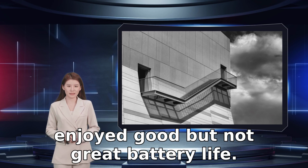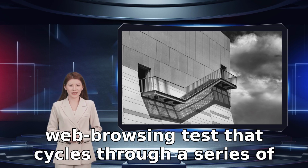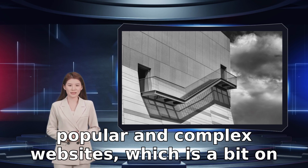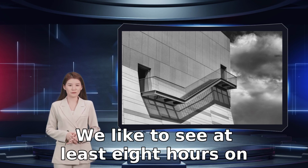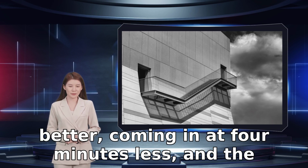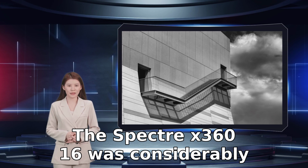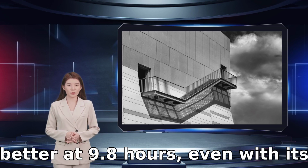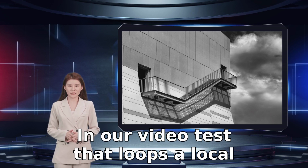As it turned out, the IdeaPad Slim 7 Pro enjoyed good but not great battery life. It managed just 7 hours in our web browsing test that cycles through a series of popular and complex websites, which is a bit on the low end. We like to see at least 8 hours on this test. The Summit E16 Flip didn't do any better, coming in at 4 minutes less, and the Creator Z16 was even worse at 5.5 hours. The Spectre X360 16 was considerably better at 9.8 hours, even with its power-hungry OLED display.